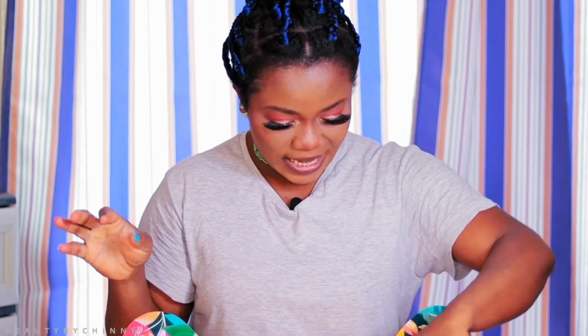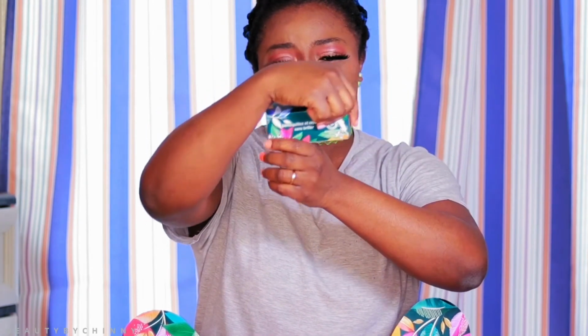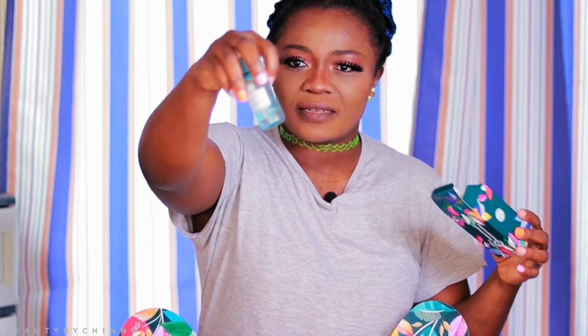So I'm gonna go ahead with product number 4. This right here is cleanse and glow. So let me open it. This is how it is. This is pure argan 2-in-1 makeup remover. That's nice. I have this, but in the big size, but no problem. That's great. That's fine.